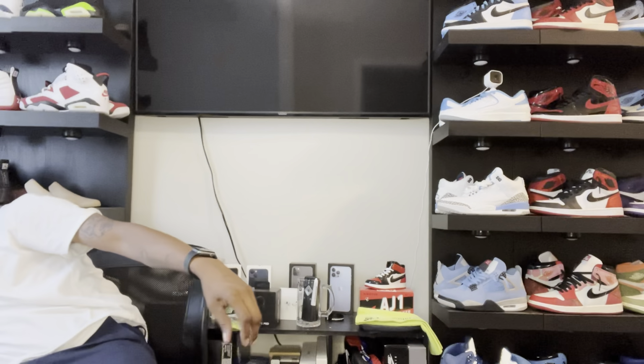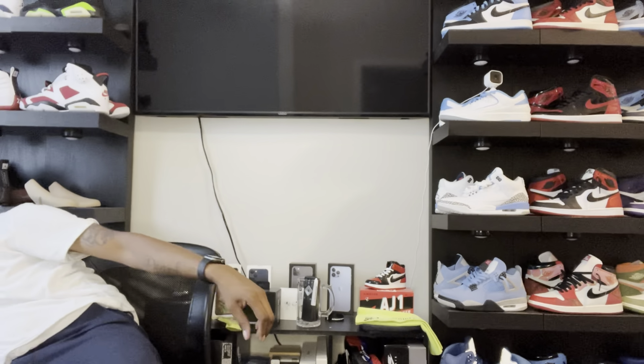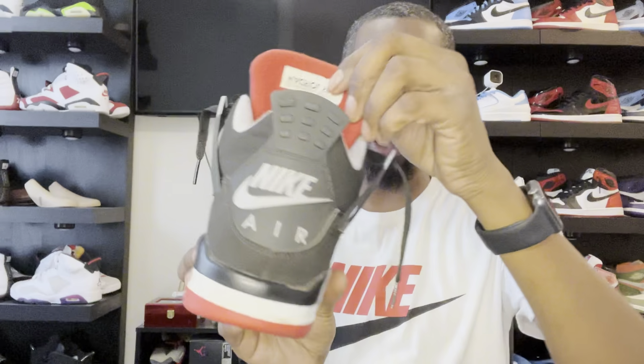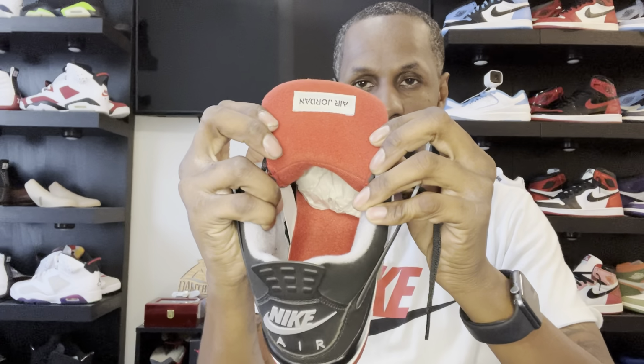Let me pull these other ones out, y'all, real quick. So, Reimagined Breds, original. Original, Reimagined. As y'all can see, let me show y'all something. Look how fat this tongue is. That tongue is stupid dumb fat for no reason. Y'all see that? And then look at this itty bitty little tongue.